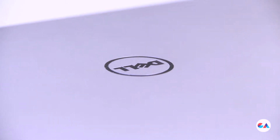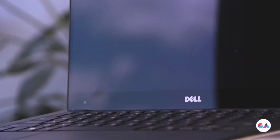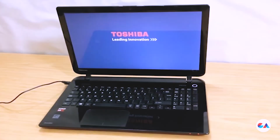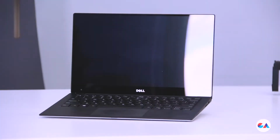Having a laptop is one thing, but getting one that you can easily carry and probably even brag about to your colleagues is a whole new experience. So shifting from an old rusty Toshiba laptop to a Dell XPS 13 is something that makes me smile to this day.